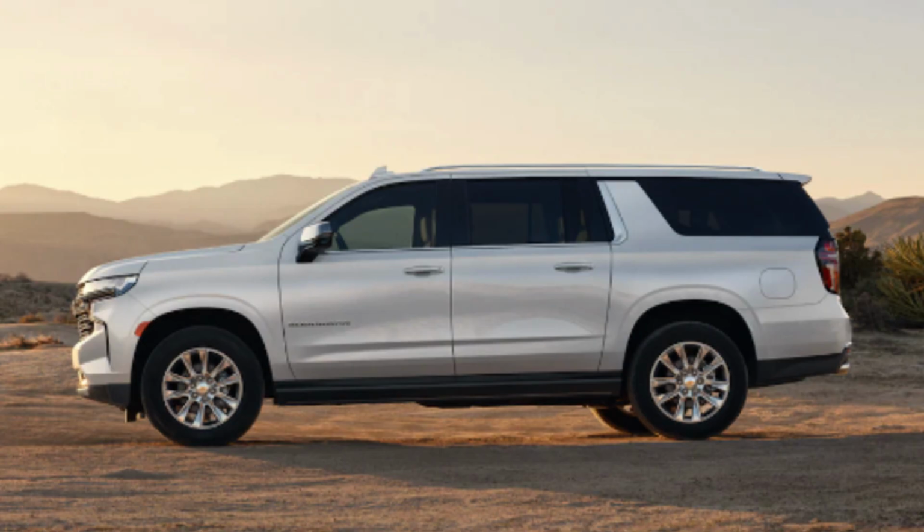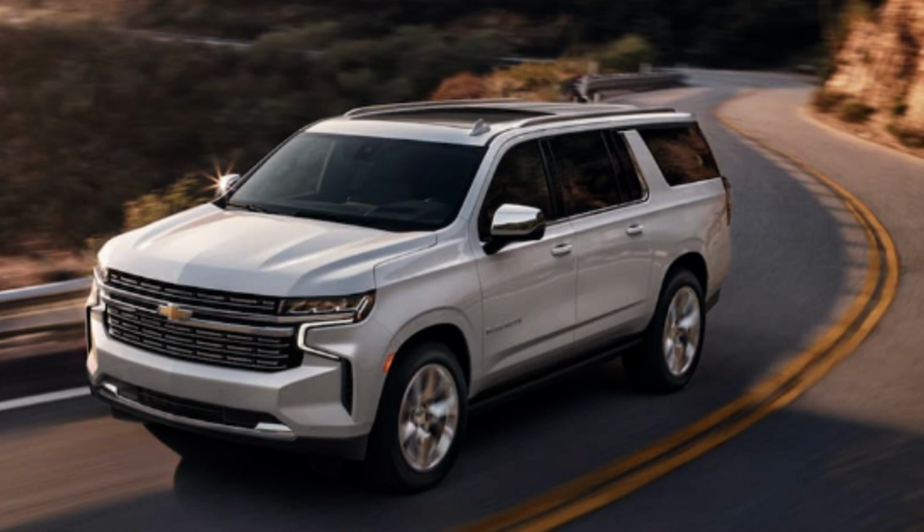The adjustable air suspension can raise and lower the SUV. There's numerous benefits to that. Max Trailering package gets you up to 8,300 pounds of towing capacity, which is good if you're going to tow something, not totally huge, but needs some capability.